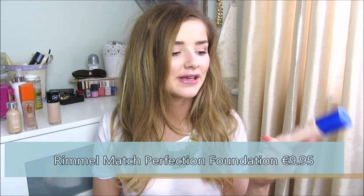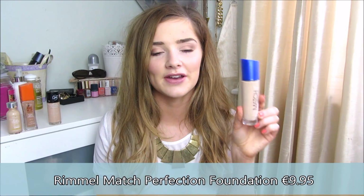Number 4 from my favourite drugstore foundations has got to be the Rimmel Match Perfection foundation, and this shade is 100 Ivory, and I really love this foundation. I only really discovered it this year. I had it last year in the really light shade and I used it for my work experience in nursing because I didn't really want to look like I was wearing foundation, and I thought it was okay. I was like, it barely used any coverage, but I just wasn't using it right. And then when I got a slightly darker colour, I really love this.